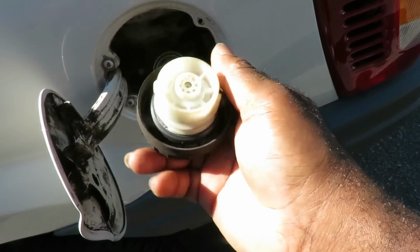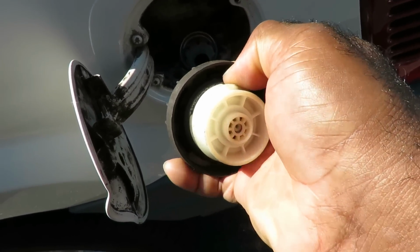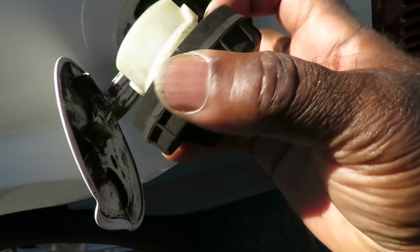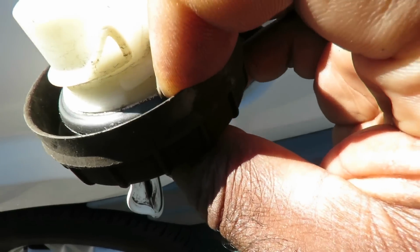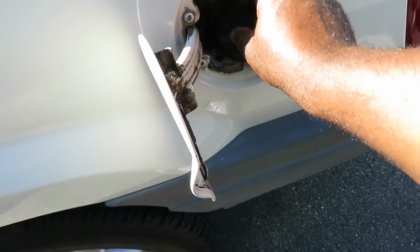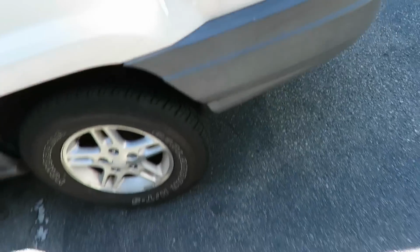Okay, looks pretty good there. Cap looks kind of old. It might not be. Let me see, feeling the rubber around here. Still kind of soft, but it definitely looks like the original cap up there. Might have an issue with that.